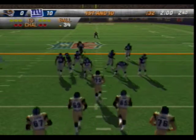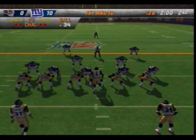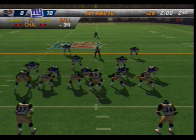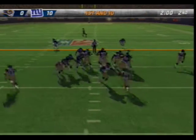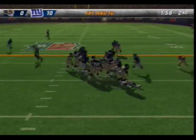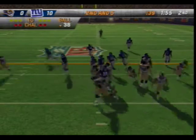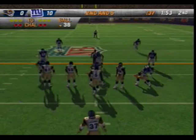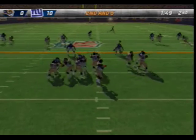We've reached the 2-minute mark. The Giants with a 4-man front. Scaife in motion. Looking to run it here. Clements is there for the tackle at the 38. I like to hurry up here.